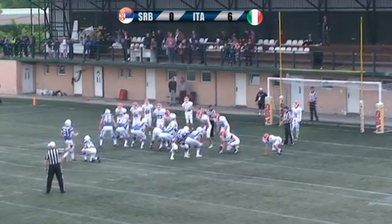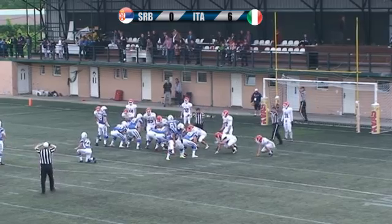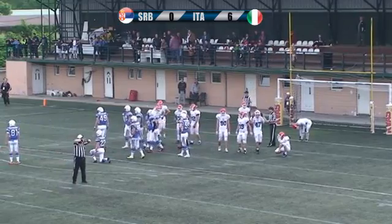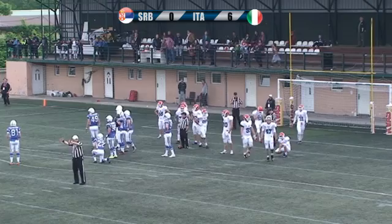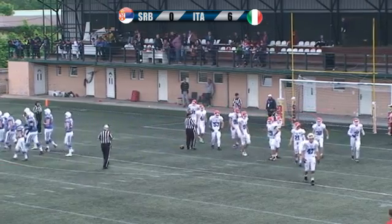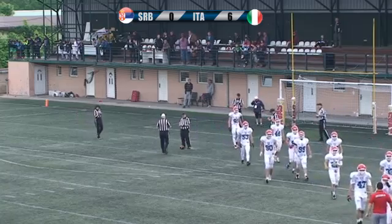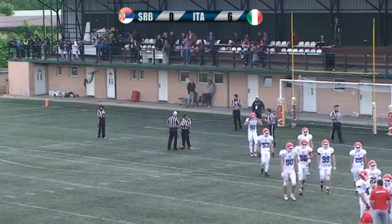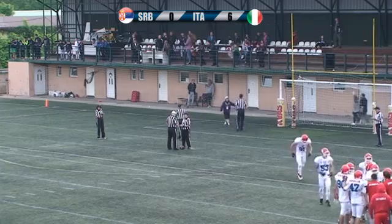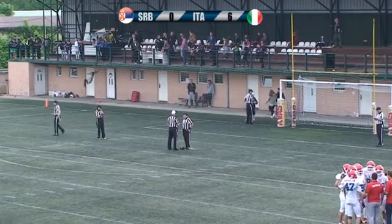The situation now, William Testa is ready to kick the ball, but probably Team Italy was a little bit in confusion, missing a player on a special team, and to avoid any penalty, a timeout I think was called by Team Italy because they were 10 on the field on this extra point.